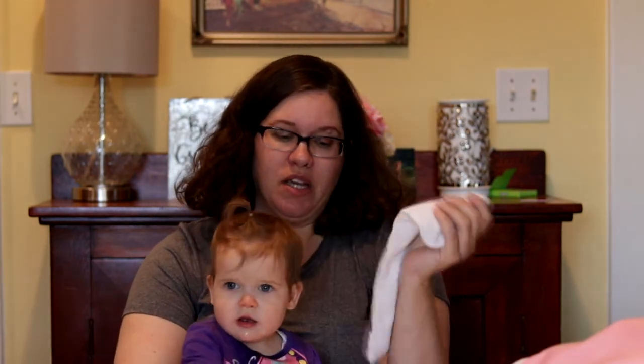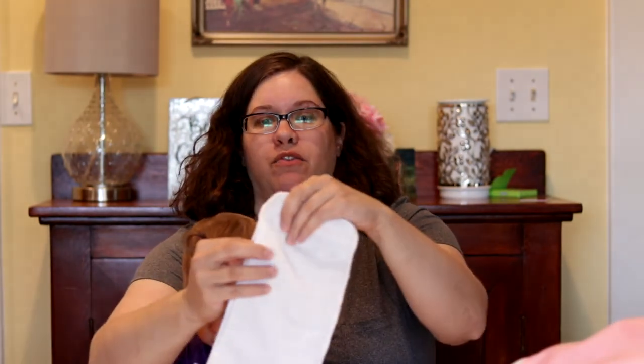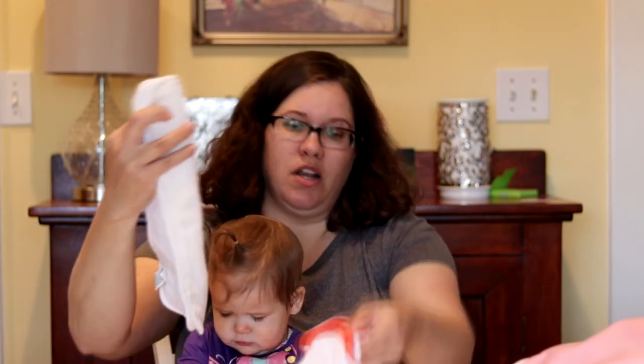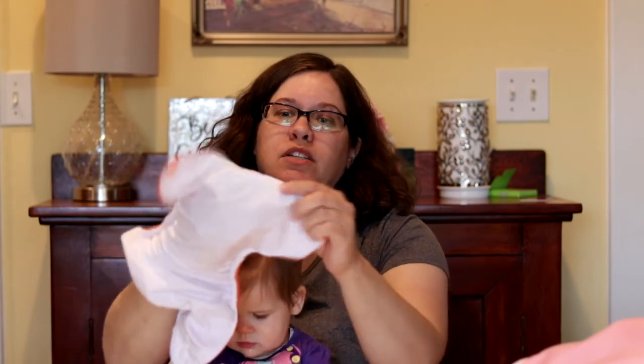I was starting to get leaks with just the microfiber because now she is drinking some water. So I found that either just using this cotton doubler as a single insert or putting it with the microfiber works. The microfiber absorbs really quickly and the cotton insert absorbs slower. So I do the microfiber on top, put the doubler underneath, I pinch so it's full around my finger, and I take my pocket diaper and I stick it in, pull it up till I reach the top of the diaper.